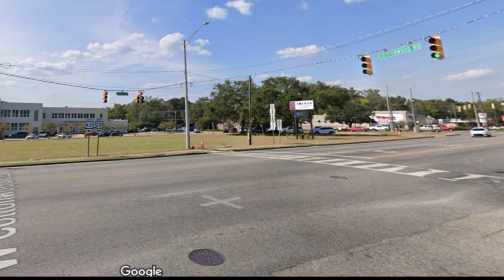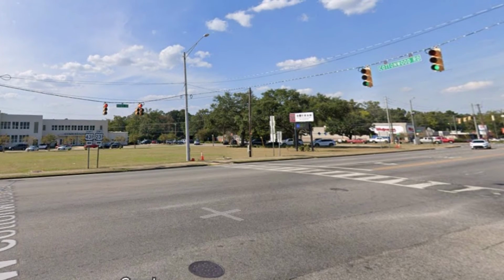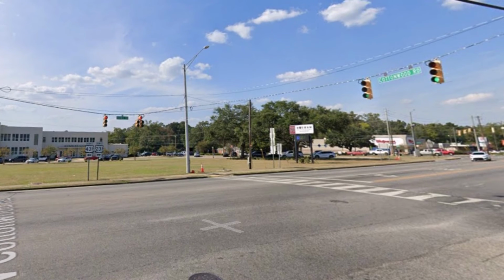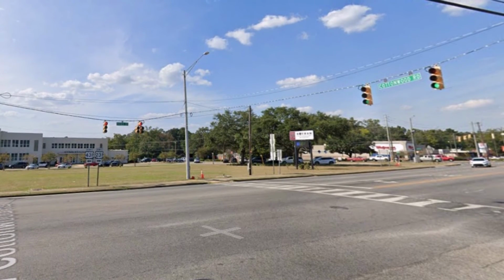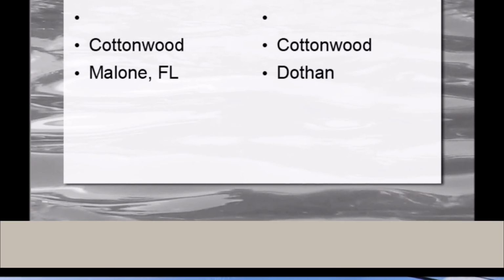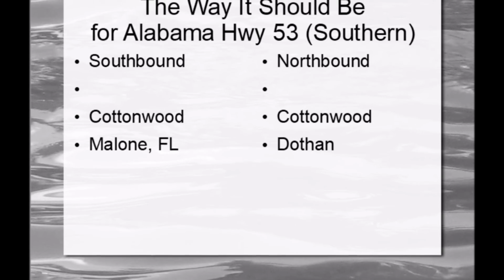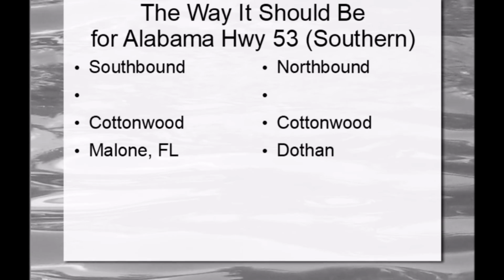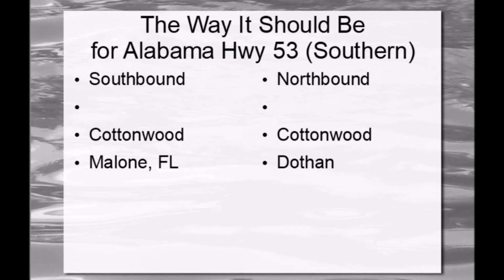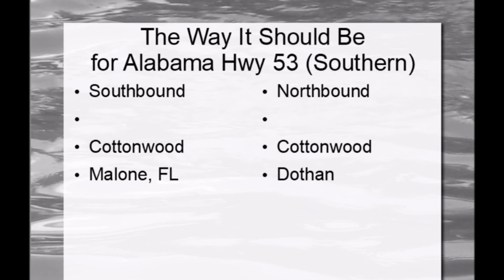And then, of course, we get to the end of this section of Alabama Highway 53 where it rejoins business 231, 431 heading north. And you would take a right to continue northbound, which eventually gets you all the way back to Huntsville, where it becomes its own highway again. And so the way it should be for the southern part of Alabama Highway 53, southbound Control Cities should be Cottonwood and then Malone, Florida. Northbound, it should be Cottonwood and then Dothan, of course, because Dothan is where it joins up to 231, 431.